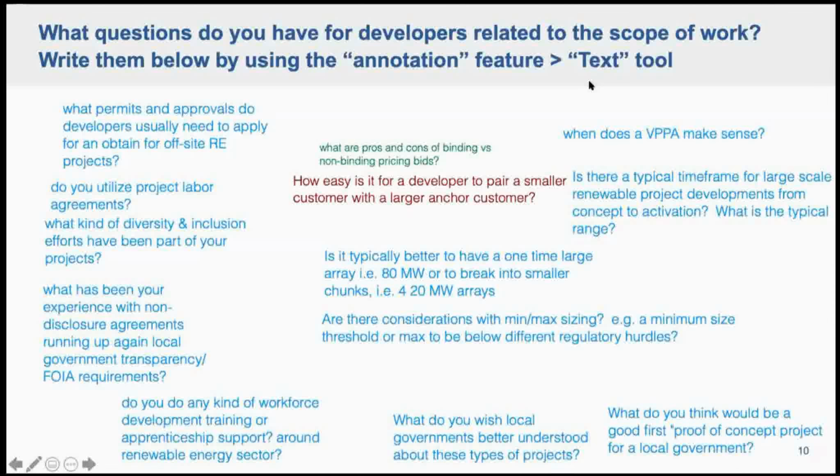Yeah, my question is in the bottom right, or is one of my questions. I won't speak for the other localities on the call, but I think we have some pretty ambitious renewable energy and emissions reduction goals, and we know we're not going to get it all done in one project. In fact, we're looking for a relatively small proof of concept project to get the key decision makers in our locality comfortable with that as an instrument. What would you recommend as a good proof of concept project for a local government?